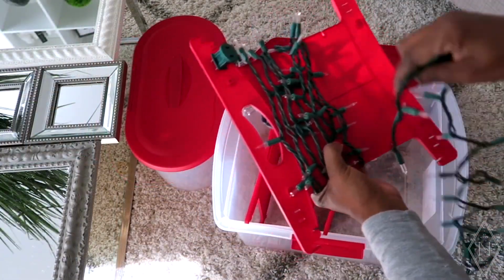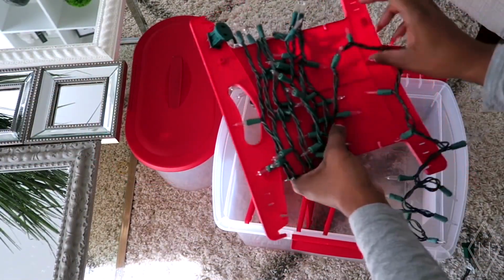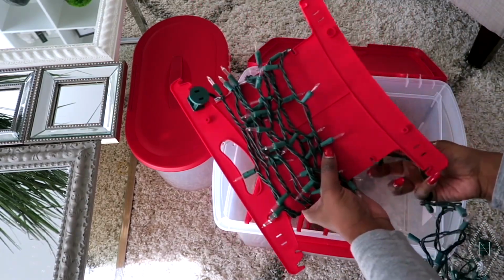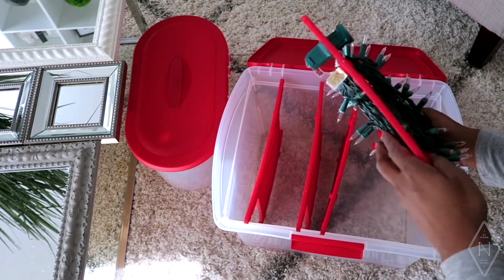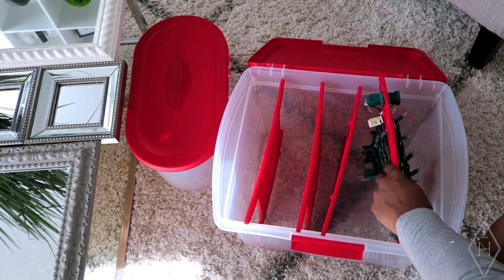And so you really want those organizers that really fit your system and fit your Christmas decor. So for the bulbs, because every single year you're going to have Christmas bulbs. They may change out the colors, but you're going to have Christmas bulbs. It's so worth it to invest in an organizer that is specifically made to store your Christmas bulbs. This has been huge for me.